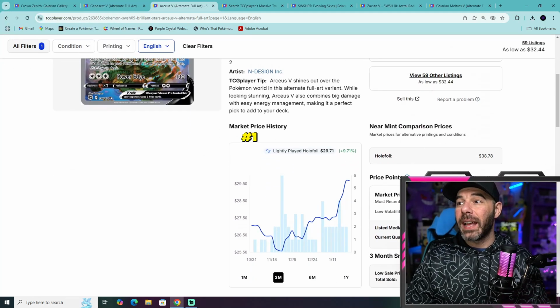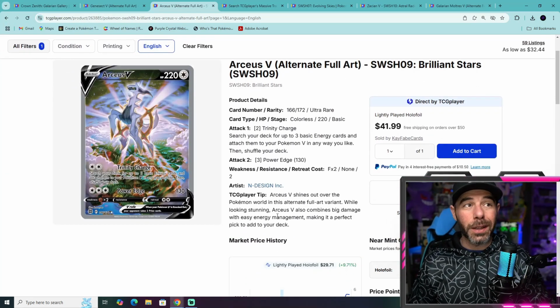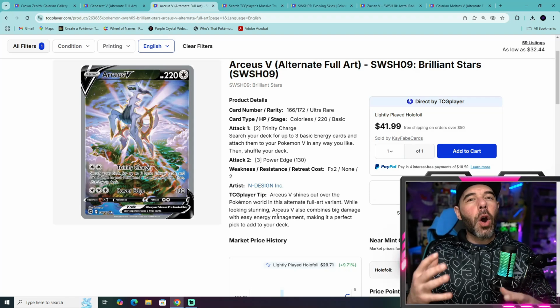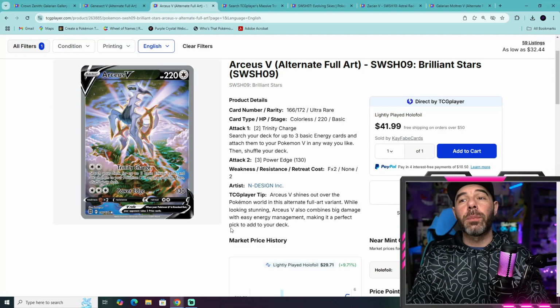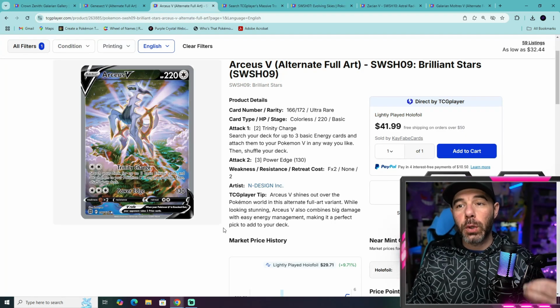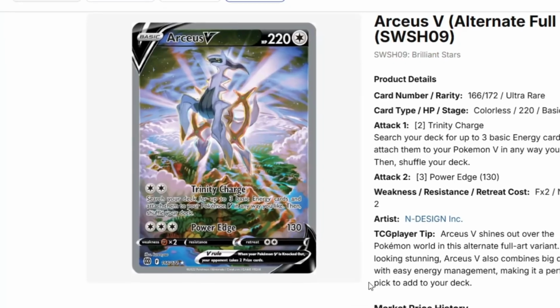All right, guys, at the top of my list, this card is still, for some reason, only $30. I don't understand how. This card is beautiful. Arceus is still a very popular Pokemon. I know there are a lot of different cards out there for Arceus that do look great, but this alternate art from Brilliant Stars is just absolutely amazing. Above the clouds, just shimmering. The artwork's fantastic on it.